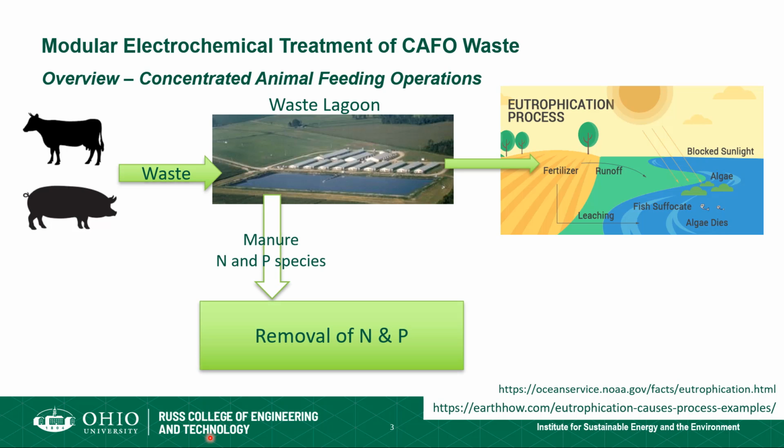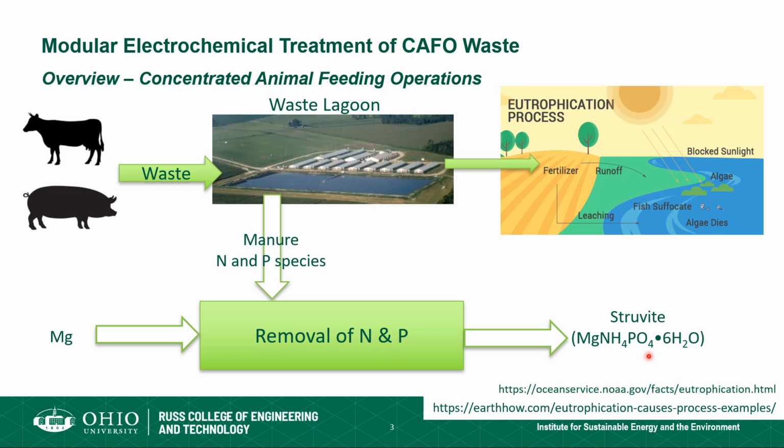And so the idea is to incorporate a technology using magnesium as a driving force to combine with nitrogen and phosphorus to form something that is known as struvite. Struvite is a fertilizer in itself, but it's a slow release fertilizer, such that when you put it on land, all the nutrients do not leave at once, so you don't get the leaching and then runoff. It releases this over a period of time, and so that helps to reduce the impact of eutrophication. In addition, because the amount of nutrients in this waste has been reduced, that can now be used again as fertilizer, even though it's fast release, but that would negate the impact of the leaching and runoff that we get.